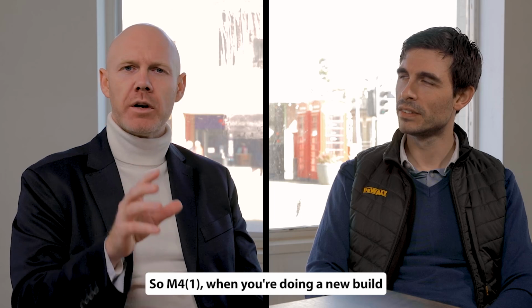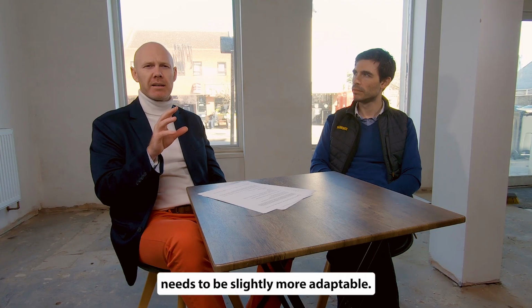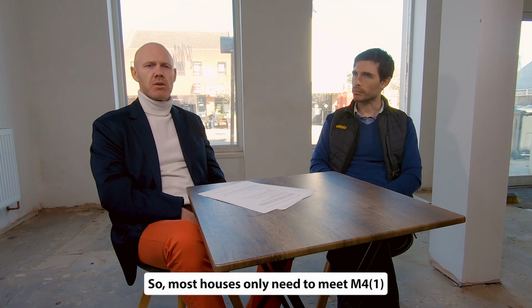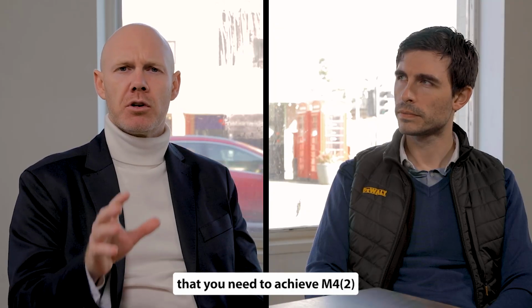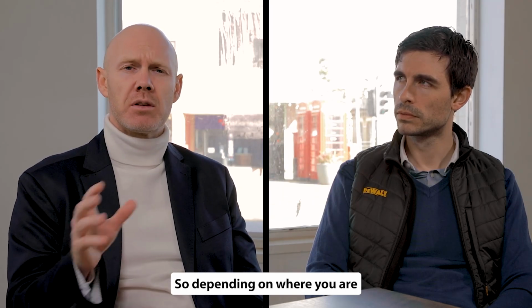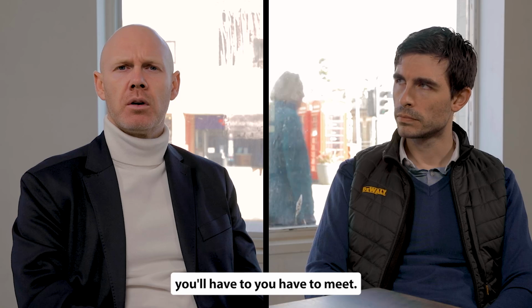So M41, when you're doing a new build, everything has to comply with M41. And M42 is when it needs to be slightly more adaptable. And M43 is basically for wheelchair users. So most houses only need to meet M41. Some councils stipulate when they give you planning permission that you need to achieve M42, but not every council stipulates that. So depending on where you are will depend on which accessibility requirement you'll have to meet.